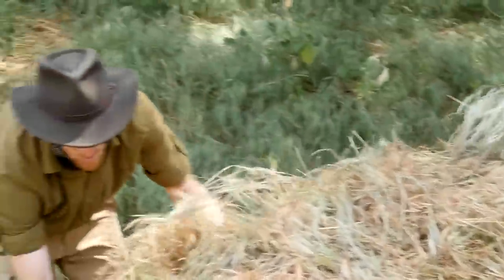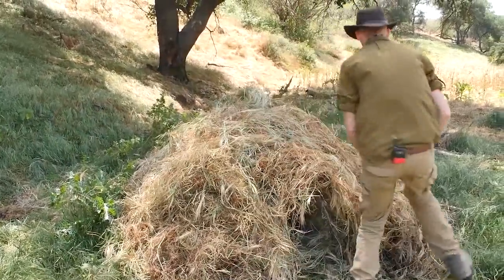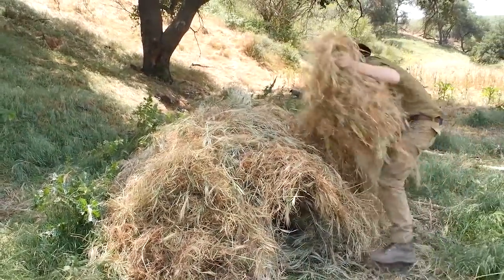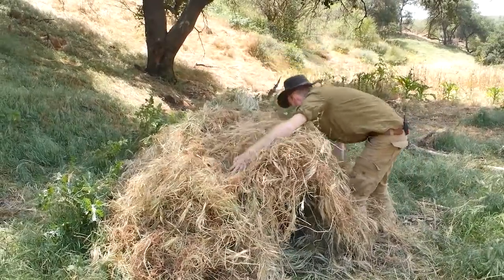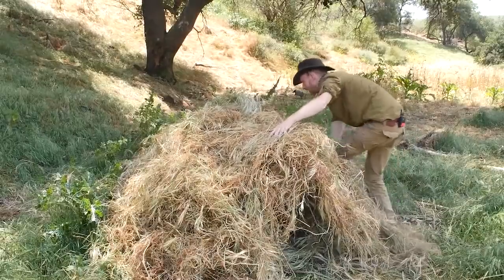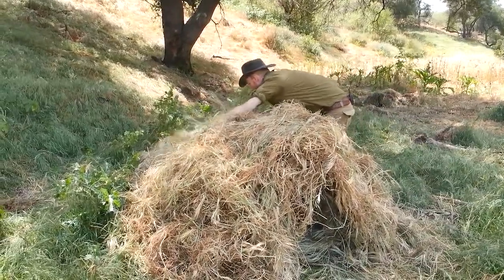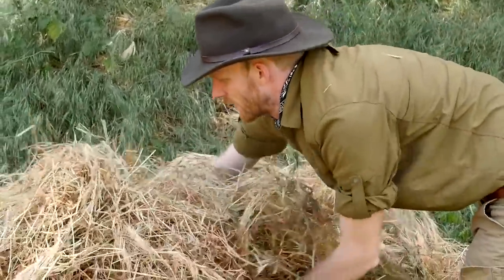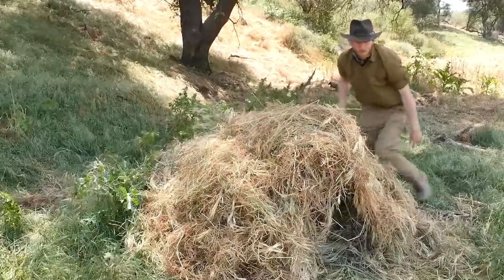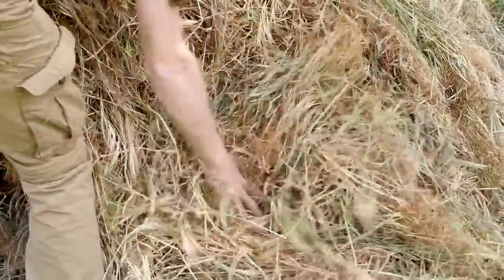Another thing about making shelters is I don't want a flat roof. I want a nice, tight, narrow pitch. The more narrow the pitch, the easier it is for the water to run off, if it is raining. I don't want that water sitting on top and dripping through. I want to make sure this stuff is well packed.